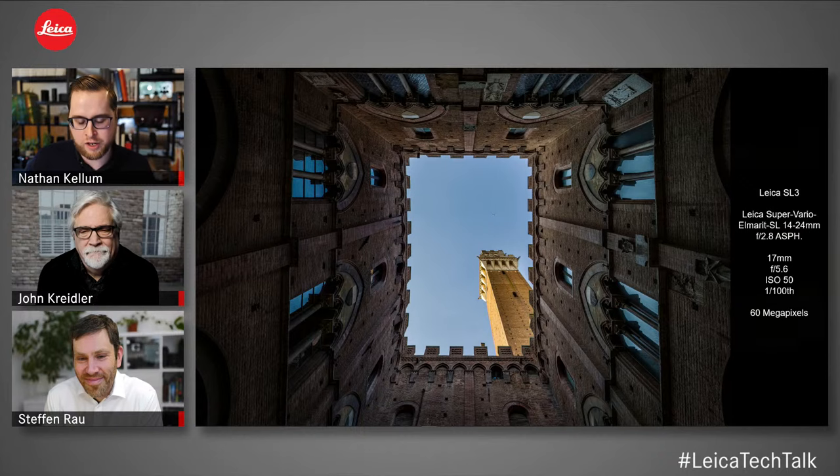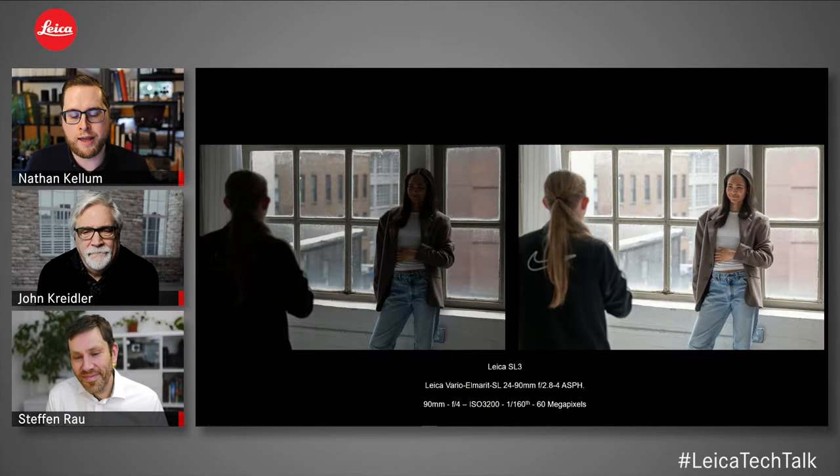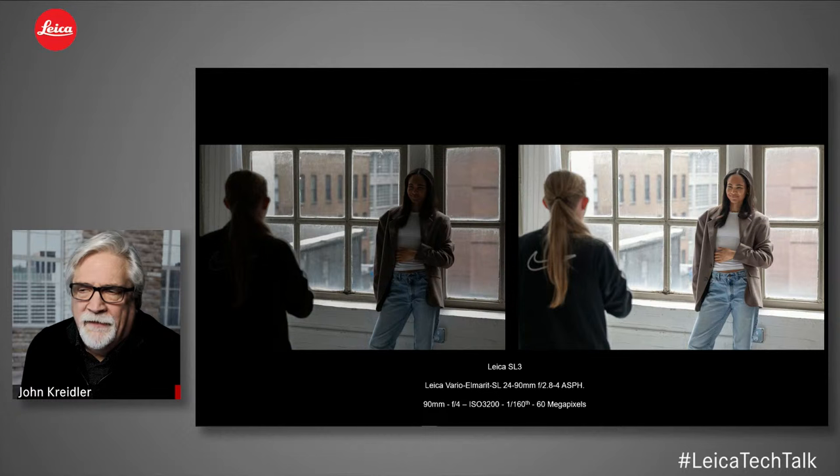John, the next image right here was taken by you, and similar situation, right? Where we're underexposing to retain our highlights. Can you show us a little bit more about this particular situation? Sure. So this was in an Academy workshop in Brooklyn with one of my favorite photographers to work with, Toots, in his studio space.